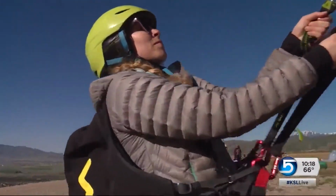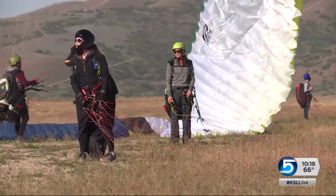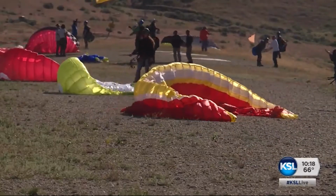The group Sydney Osman is with out here this morning is a little different. Today we have a sea of women, and so it's just really fun and empowering to all be together in the sport that we love doing. They're from all over. We got some people all the way from D.C., so East Coast. We got people from California. Some beginners, others experts.